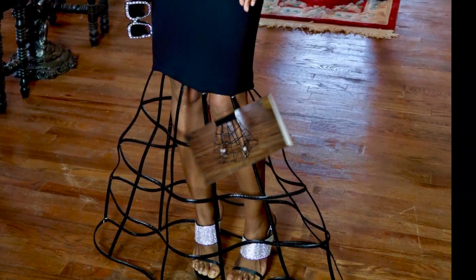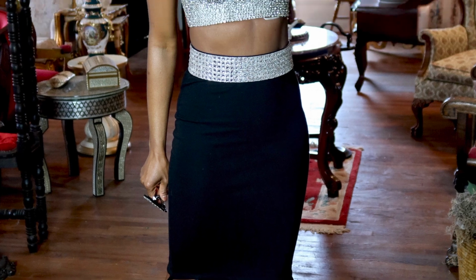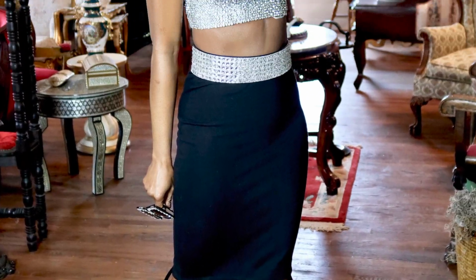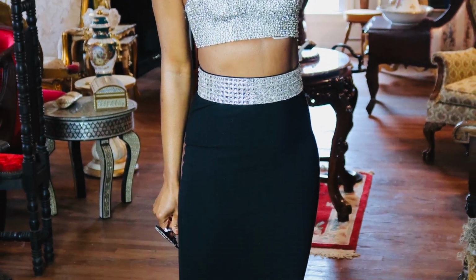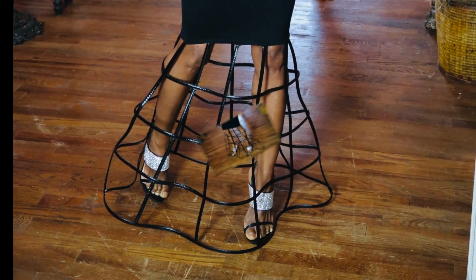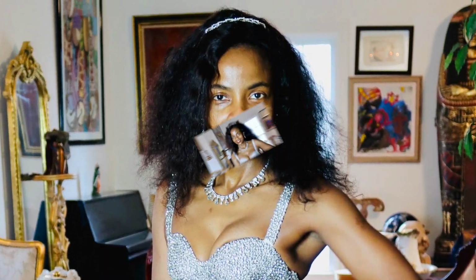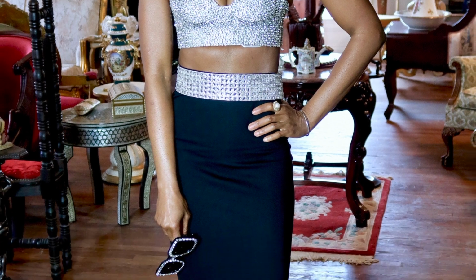It's an amazing piece. I can see myself wearing this for an evening dinner with a long black velvet cape over it. Is it not gonna look fabulous or what? Anyway, so this is my second look of the series for the fall look.